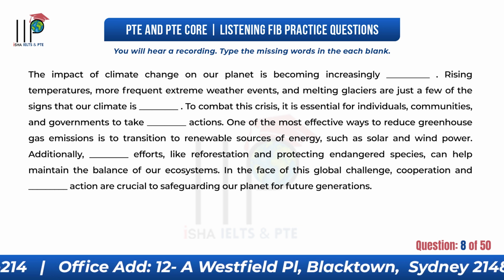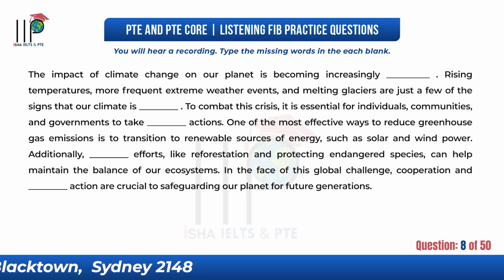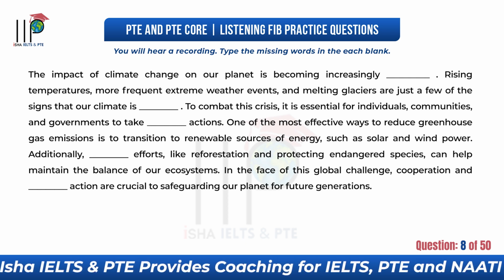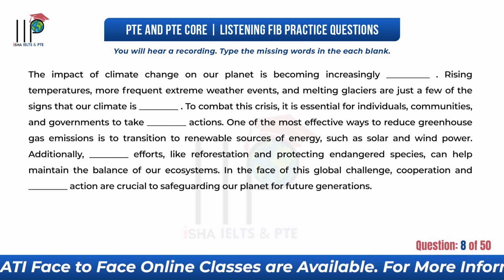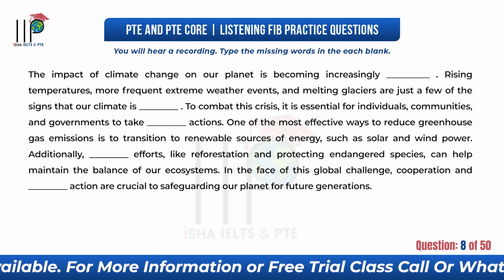One of the most effective ways to reduce greenhouse gas emissions is to transition to renewable sources of energy, such as solar and wind power. Additionally, conservation efforts, like reforestation and protecting endangered species, can help maintain the balance of our ecosystems. In the face of this global challenge, cooperation and collective action are crucial to safeguarding our planet for future generations.